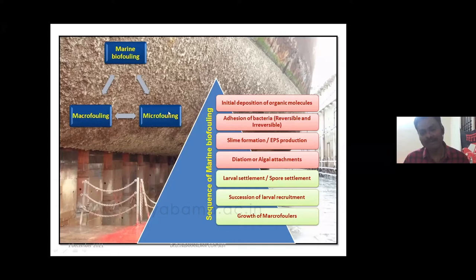Both of these processes will occur in a sequential way, which I have tabulated here. All the rose boxes are the representation of microfouling. All the green boxes are the representation of macrofouling. So it will happen in this sequence.